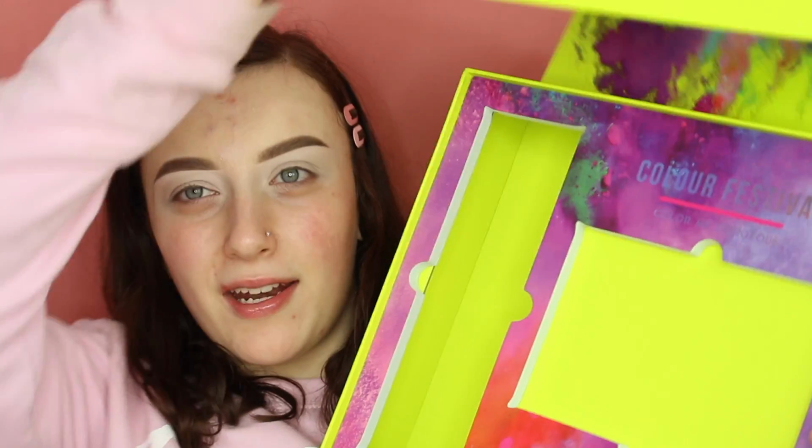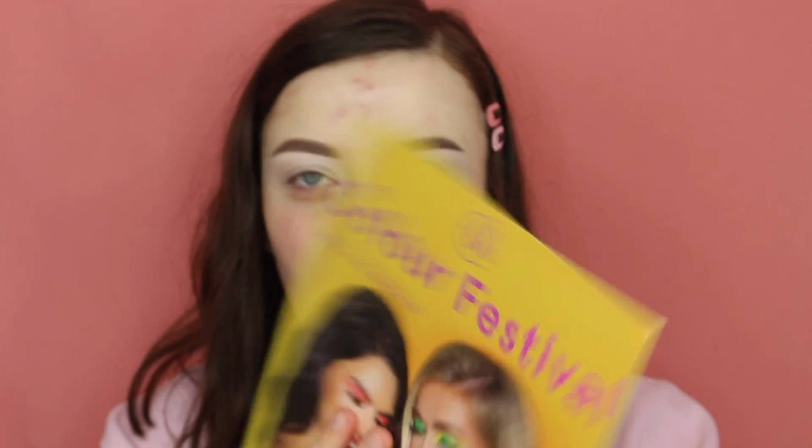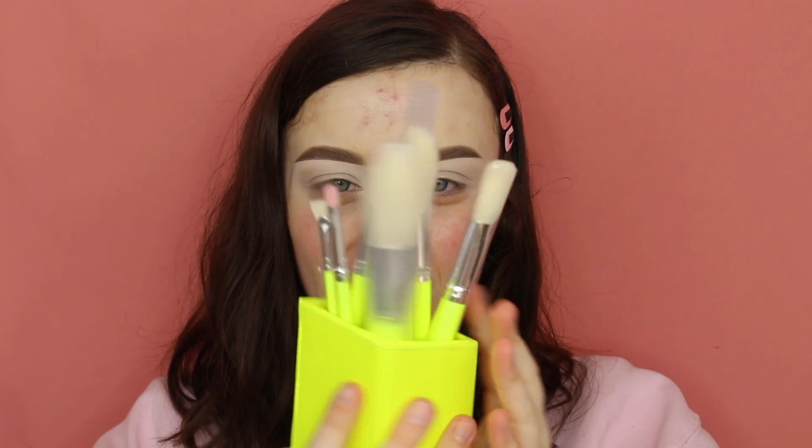This is the PR box and it did come in here, but I've already taken it out. It already has launched, so you can get it on the BH Cosmetics website right now. So this is the brush set. It's the Colour Festival 12-piece brush set with angled brush holder. Look at this colour. I am obsessed with it. I absolutely love this neon yellow, a little bit greeny colour. So there are 12 brushes. At the moment it's 11% off. I'm not sure how long that's lasting for. It is $24 and it was $27, so not much difference, but it's 11% off right now.